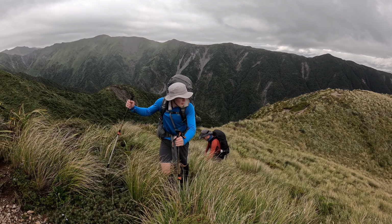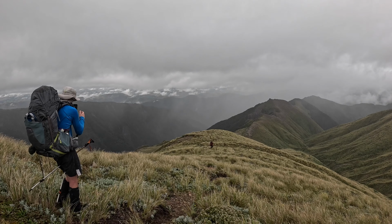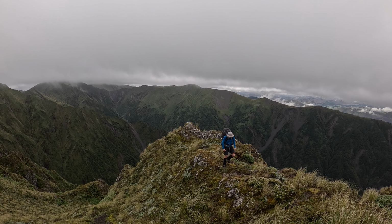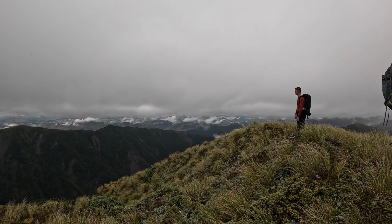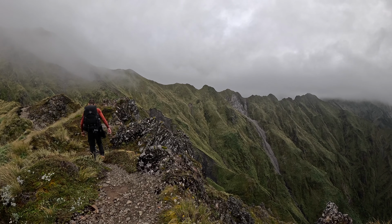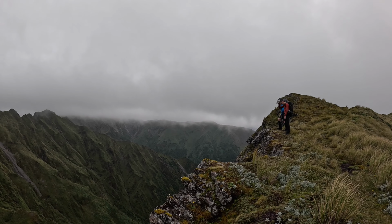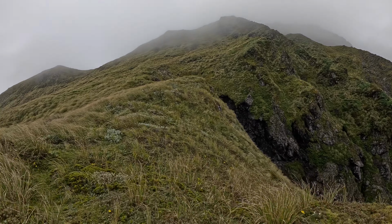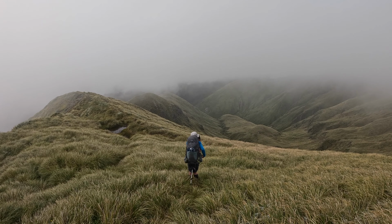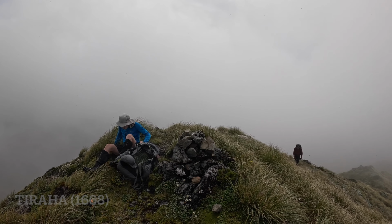The start of the day is basically ascending. The weather was coming when we walked up. We were totally in the cloud when we arrived at the first peak, Tiraha.